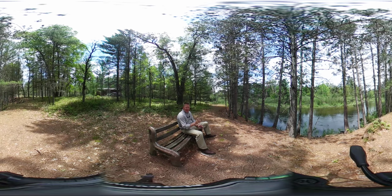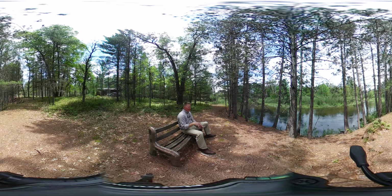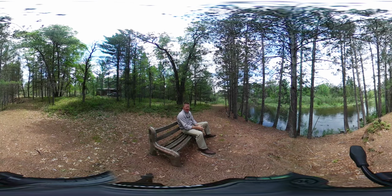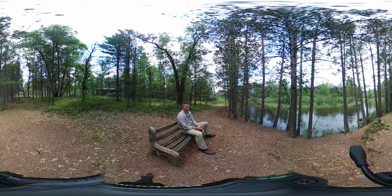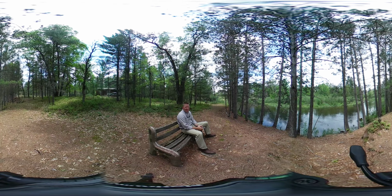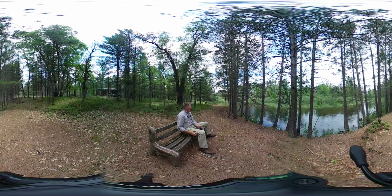So if you're on a desktop, you may have to use your mouse to click around. If you're on your phone, you can actually usually just move your phone around as if you were in that spot. And kind of a cool angle that we're gonna use just to try to put you folks in these spots that we get to enjoy on an almost daily basis.